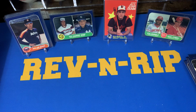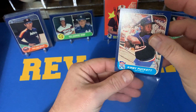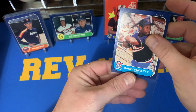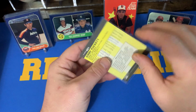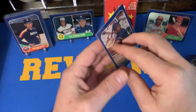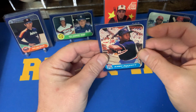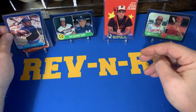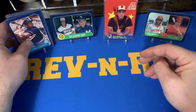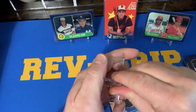Kirby Puckett. This goes as a 10. Here, I'll put it in front. This goes as a 10. It's a 250. 250. Looks good to me. A little white there. Might be able to chalk that off. Let me widen this out a little bit.